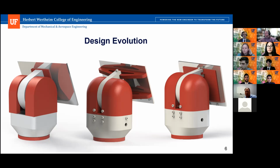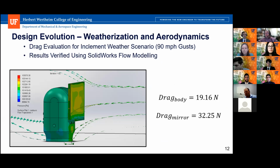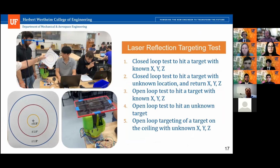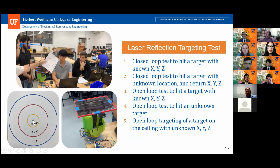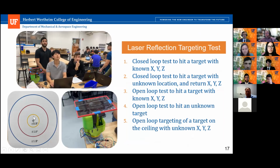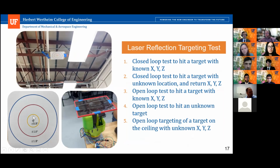Yeah, I can also comment, just to clarify. With our laser targeting test, the first test was the closed loop to hit a known XYZ, just inputting steps. And we definitely saw in lab that, for instance, I don't know if you can see my mouse on the screen, the laser might be at the top of this yellow circle. And then if we were to step directly down one step, it would be maybe at the bottom of this circle, still within the yellow. So math aside, we did see from a practical standpoint, whether it was by luck or some other mechanical factor, we were able to do steps within that plus or minus 0.5 degrees.